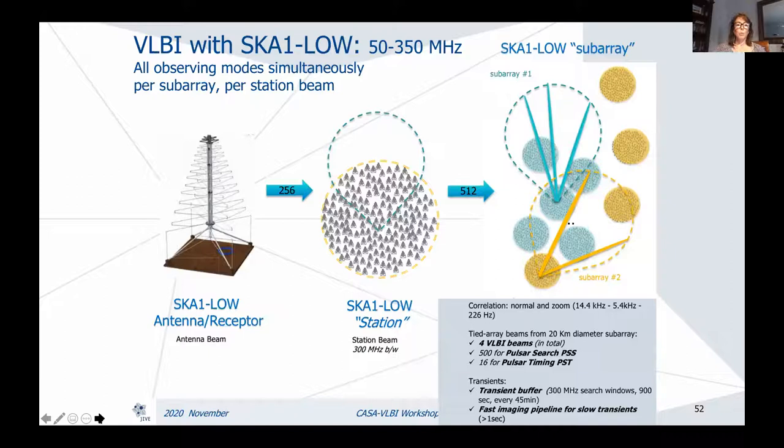Okay, with Low, we won't have that limitation because the bandwidth is very small, it's just 100 megahertz, so all the observing modes will be able to be provided per subarray. So there's no problem at all with that. And also just check the gray window for the details.